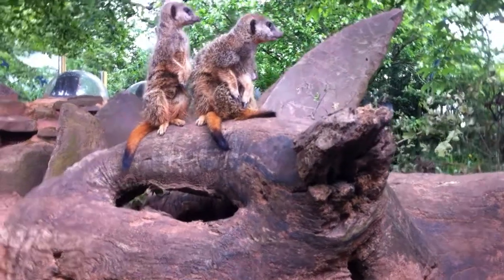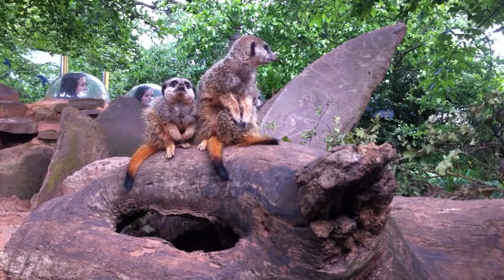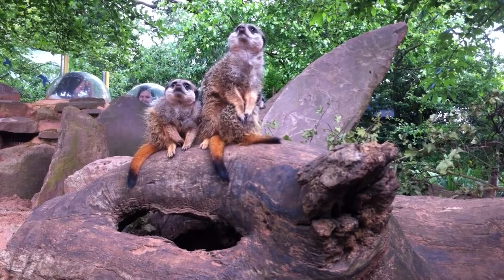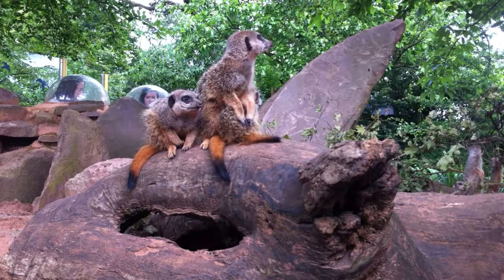Now, additionally, as I mentioned before, they're quite tall and skinny, and this is another important adaptation. If meerkats were much fatter, they'd be too well insulated, and there's a good chance that they'd overheat out in the desert. So by staying thinner, it helps them to keep cool. But it does mean that they need to eat fairly regularly to keep their energy levels up.